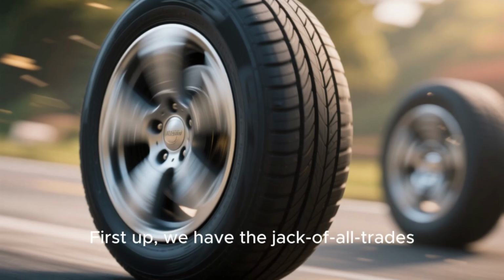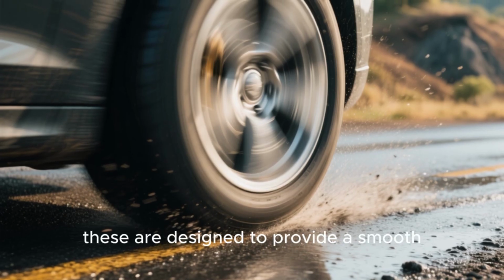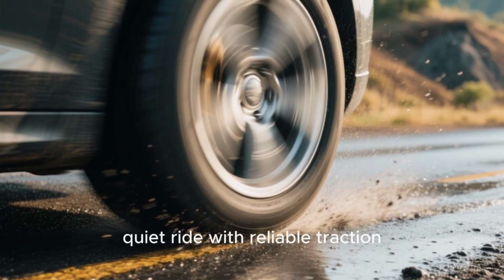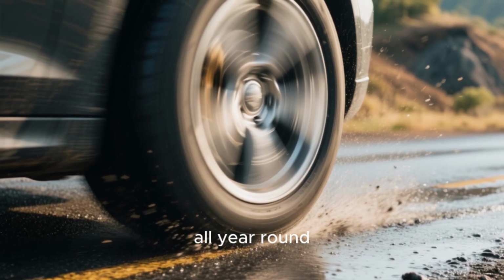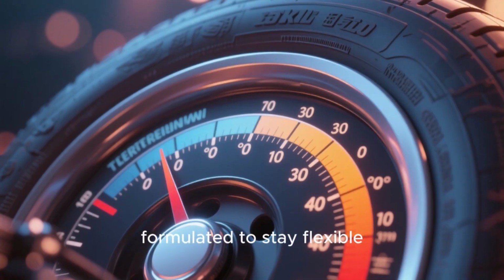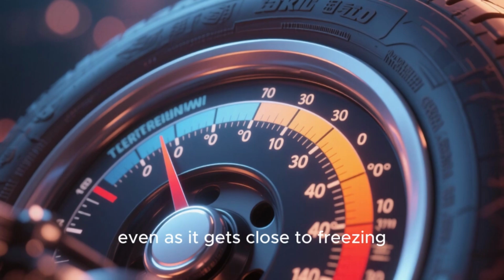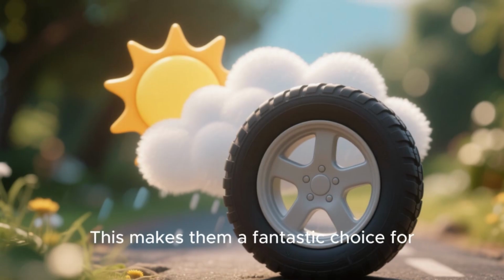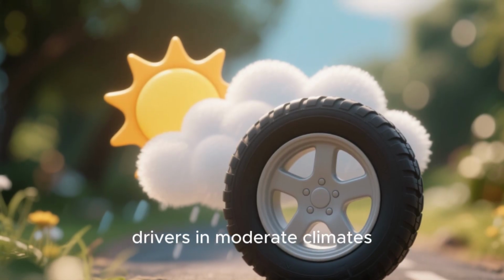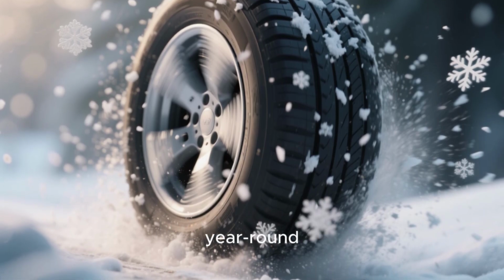First up, we have the jack-of-all-trades, the all-season tire. As the name suggests, these are designed to provide a smooth, quiet ride with reliable traction all year round, whether the road is wet or dry. The rubber compound is specially formulated to stay flexible in a wide range of temperatures, even as it gets close to freezing. This makes them a fantastic choice for drivers in moderate climates. They can handle light snow, so many people can use them year-round.